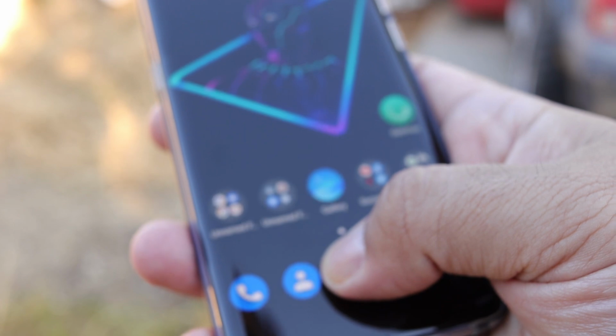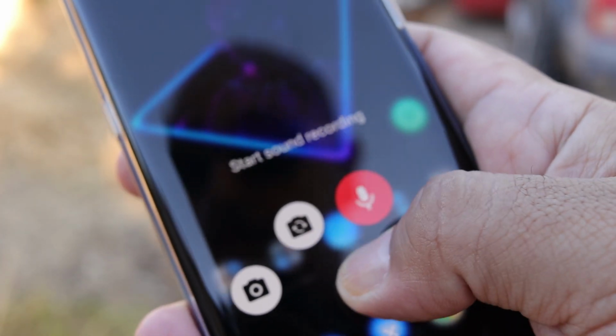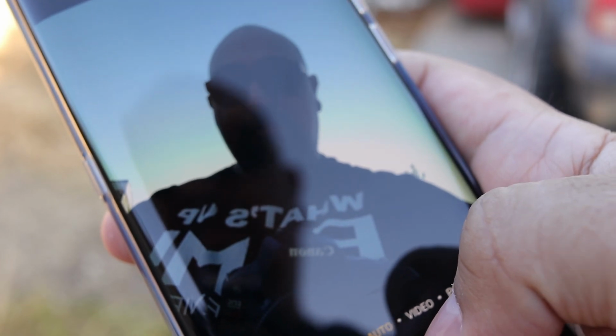The other part is the fingerprint sensor. That's a bit of a double-edged sword, but if you long press the fingerprint sensor, it will actually pop up a 4-way menu that is also programmable, where you could pick out 4 different things that you can choose from. Another convenience feature that I do personally like.